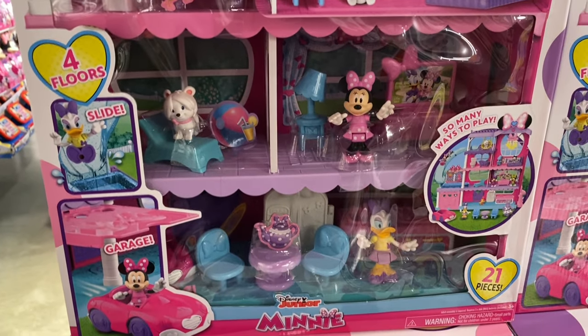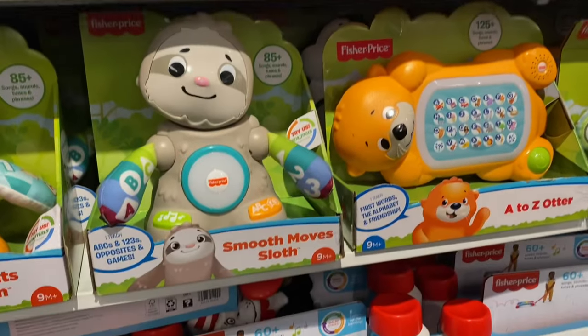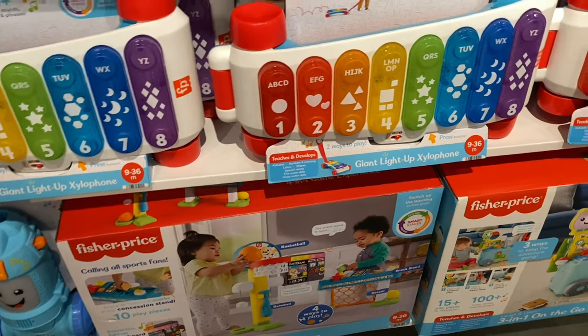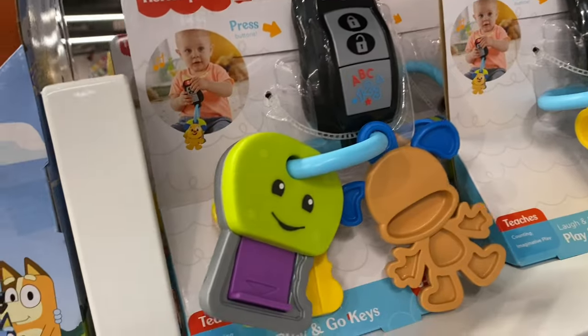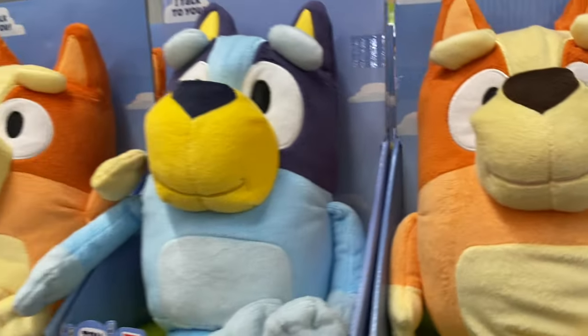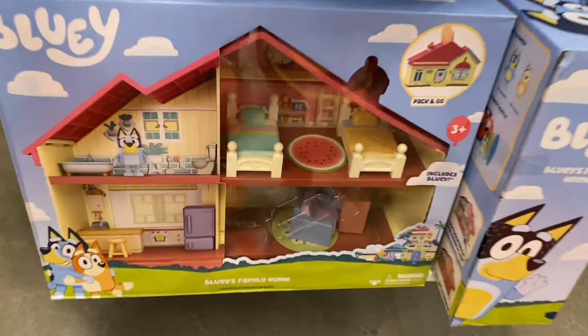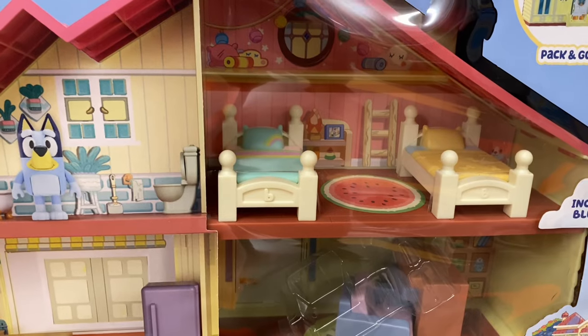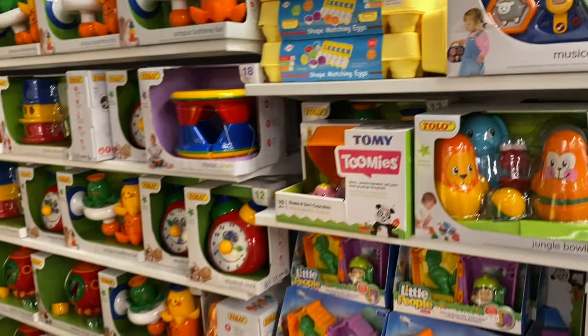Pretty cool. You got a big Minnie Mouse house over here. More Fisher-Price things here, a little purse. More piano stuff, or xylophone stuff. Oh, you got Baby Shark over here, and William. You got keys, you got Bluey over here. Look at that, Bluey, and her little sister, and a Bluey house. Look at that, two beds over there, the bathroom. That's cool, was that Blue's Clues? Blue's Clues.